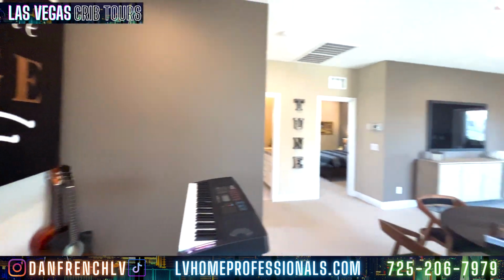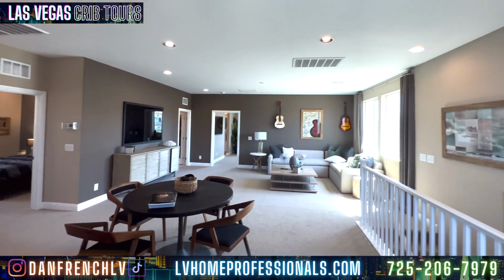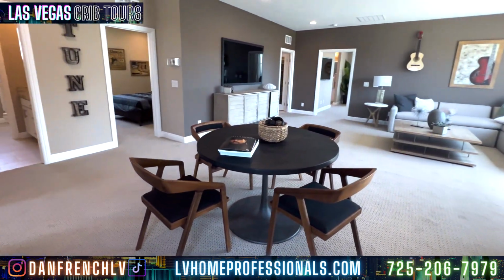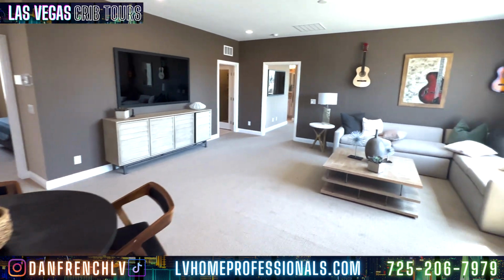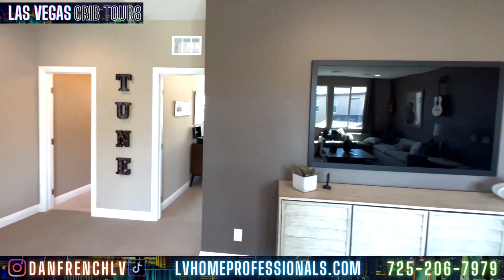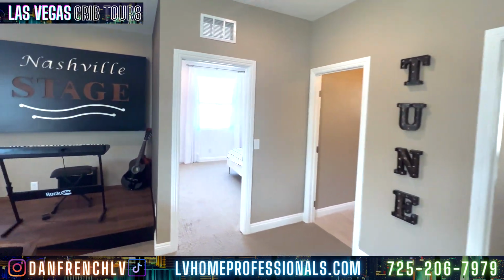Pretty nice. But just look at this area right here. This is just wide open. You can sit here and have family. This is a big property. We're gonna have all the square footage and everything in the comment section. I'm gonna tell you guys a little bit more about some of the stuff in the comments as well.